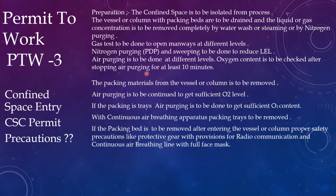Then we have to check the oxygen concentration to open the manway. After stopping the air purging, we have to wait 10 minutes, then check again. Then we can open the manway and remove the bed packing from different levels of manway. The packing material from the column and vessel can be removed easily only after checking that sufficient oxygen level is there.